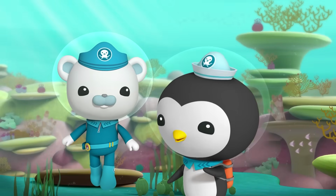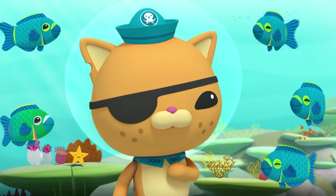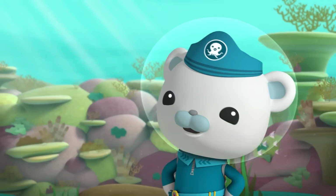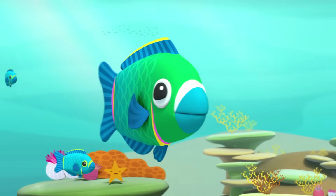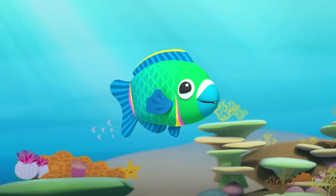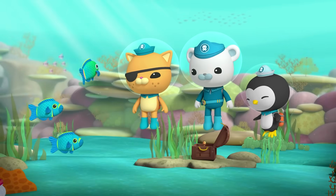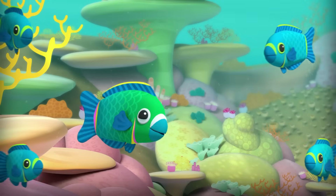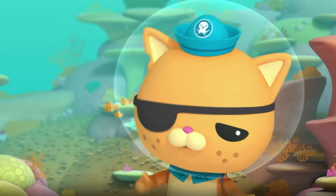Kwazii, you found it. The last line of the song. Aye, me hearty. Now that's a treasure for sure. How can I ever thank you, Pete? Ah, don't mention it. So, what do you say? You want to keep being me parrotfish sidekick? Well, it's been exciting being a sidekick, but now that we found Parrotfish Island, I think I'd like to stay here with the other parrotfish. All right, me hearty, I understand.